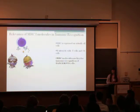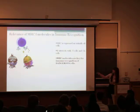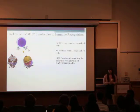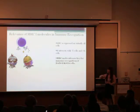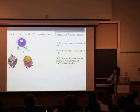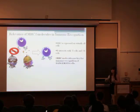And the way that they're able to kill these dangerous cells is through the utilization of this one molecule called the major histocompatibility complex class 1, which are these guys. And the MHC molecule is on the outer surface of most every cell in your body. And the way it works is the MHC molecule, when it's on the outside of a happy and healthy cell, will inhibit the natural killer cell and stop the binding of the T cell, therefore allowing the happy and healthy cell to move along on its way and stay alive.